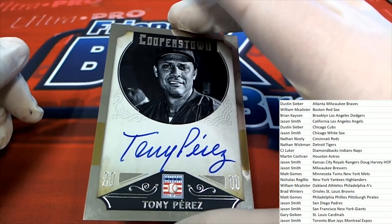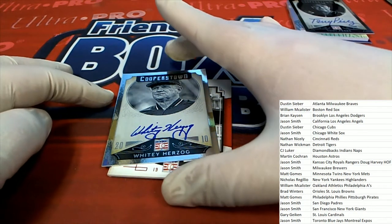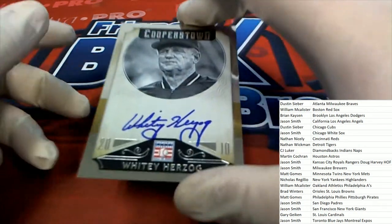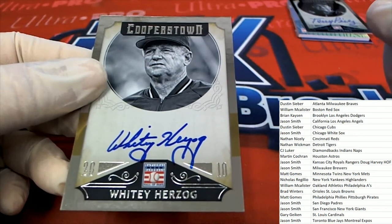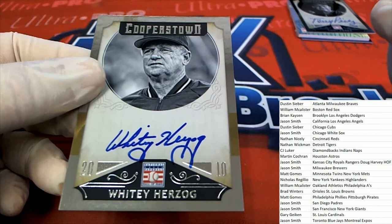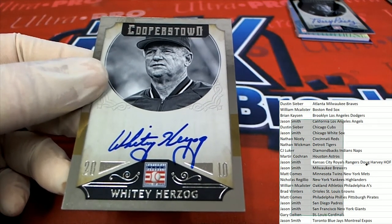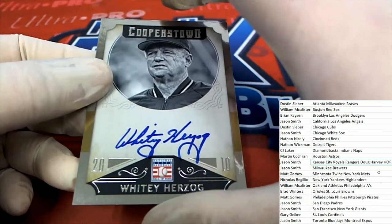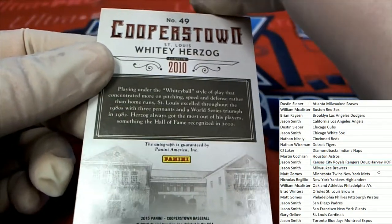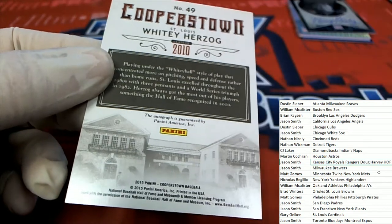The next Hall of Fame auto is Whitey Herzog. I believe he is the umpire and has a special spot designated for him. I don't know. No, that's Doug Harvey. Isn't it? Let's look at the back of this thing. Let's find out. Whitey Herzog, St. Louis. Okay, he's not the umpire. He's a St. Louis guy. Gary G hits this.